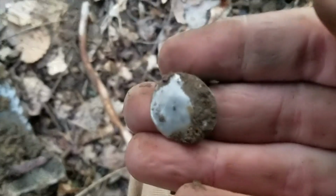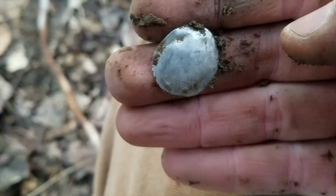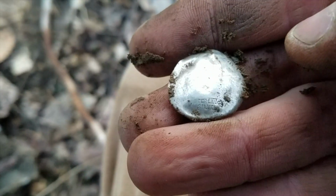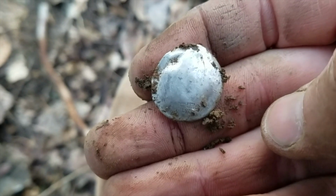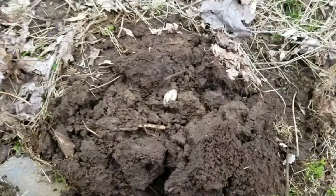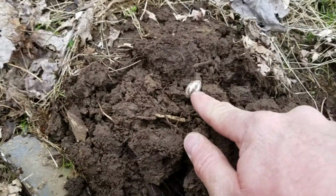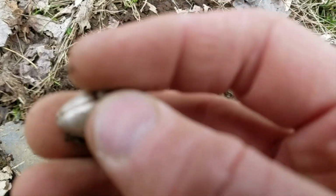I just looked all over the place and I can't find it, but here is the top part of the button. That is amazing. It says right on the bottom of it, sterling silver. So that's a sterling silver button. Crazy. It rang up as a 61. That's an unusual one. It's like a little football charm. Very, very silver.